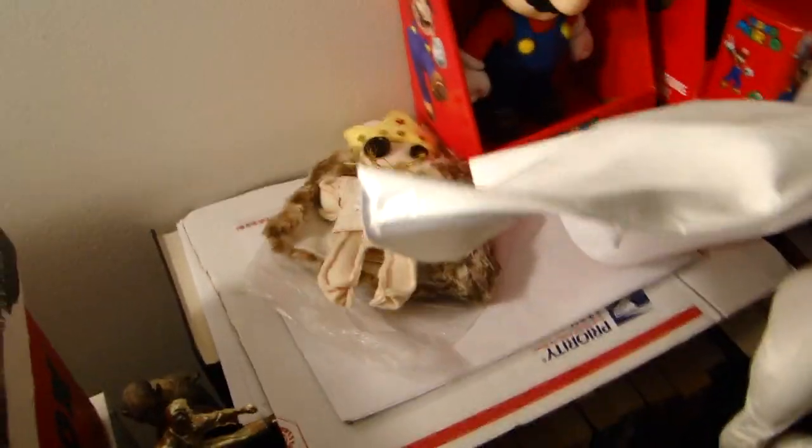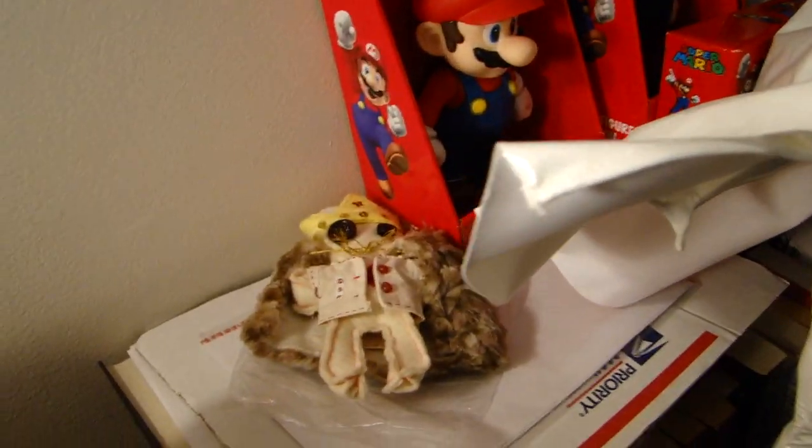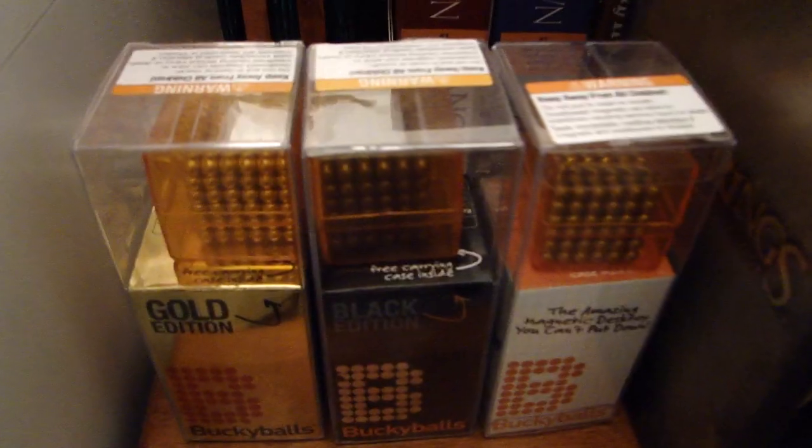Over here we've got a plushie that Gamer Nicole actually made for me, and some fan art and some other stuff. All kinds of crazy shit is just piled on here. Books, I've got all kinds of books and stuff. Buckyballs, which I've never used because the paint started coming off of them, but that's another story.